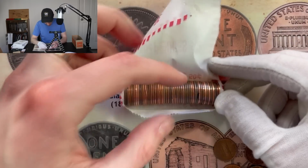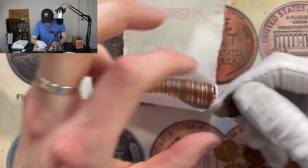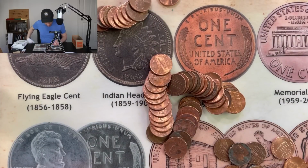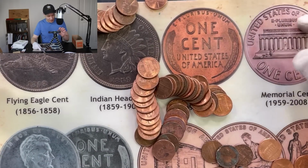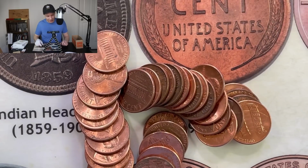Wow, really messed up coin right there. Probably a zinc. Yep, definitely is. Older zinc at that. Where are they going? Oh, wait a minute though. I think we have another, looks like maybe a KG6 right here. Could be a young head as well.